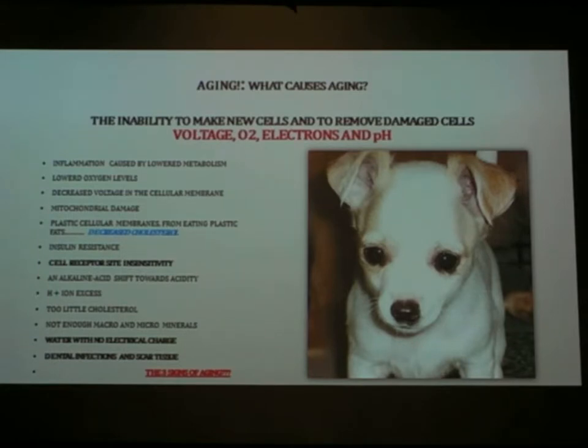So there's 3 signs. So anyway, this is what causes aging. This whole litany on the left. Cell receptor site insensitivity, insulin resistance, plastic cellular membranes, mitochondrial damage, decreased voltage in the cellular membrane, lowered oxygen, inflammation caused by lower metabolism. It all boils down to metabolism. It all boils down to ATP. And it really boils down to oxygen utilization.